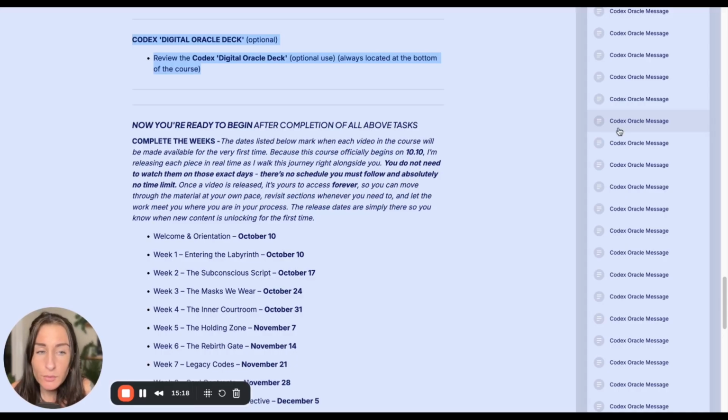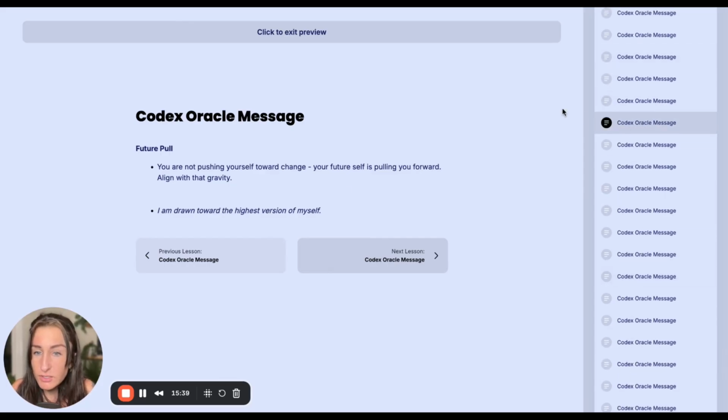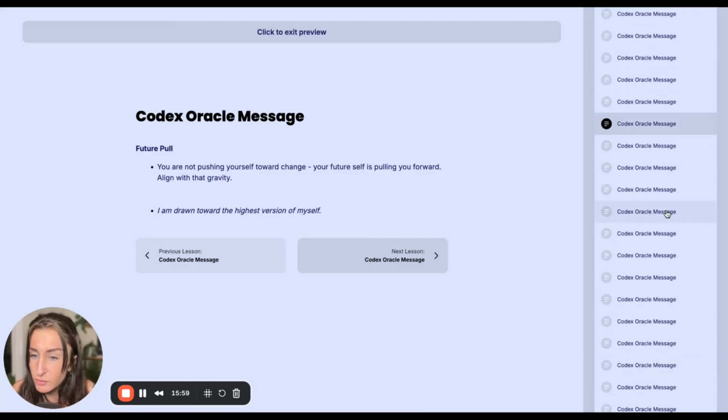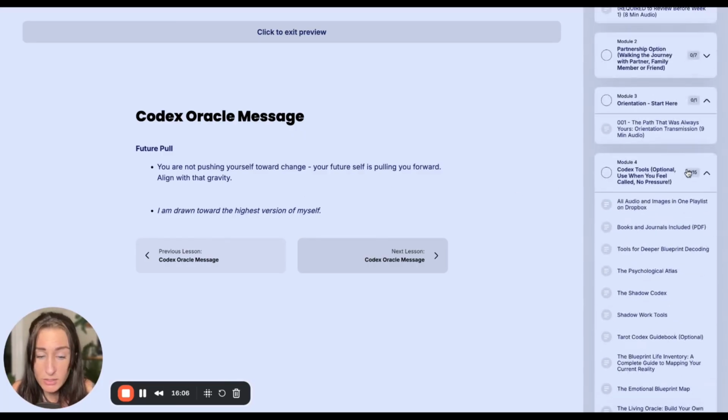These are different little messages that you can click on and see. This one is like, you are not pushing yourself toward change. Your future self is pulling you forward. Align with that gravity. And then the affirmation is, I am drawn towards the highest version of myself. So all of these Oracle messages are similar to this. It's that same setup, but I put Oracle Message for all of them so that you won't know what they are. I'm also going to periodically rearrange these so that you can't be like, oh, I clicked on 3 last time, because 3 is going to be a different one next time you click on it. So once a week, I'm going to go in and shuffle these around and rearrange them. I also am going to add more, but that's the little Oracle deck message.